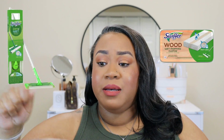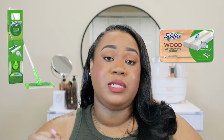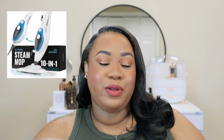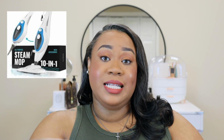I love Swiffers. Swiffer has these wet mops for hardwood floors. Those are really good because I have hardwood floors in my home, and sometimes you just want something to easily and quickly clean your hardwood floors. Those are great. I do want to get a steam mop. I've been researching them and I found one that's very, very highly rated, so I'll link that down below.